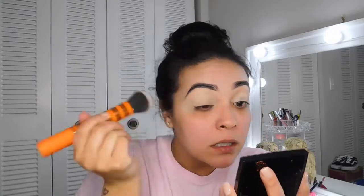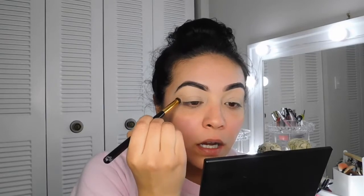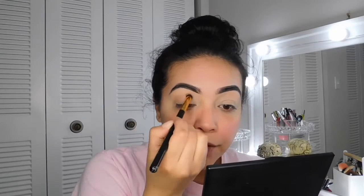So I'm just going to use the Real Techniques BBCC cream, because I feel like with that damp Real Techniques sponge, it was kind of removing the concealer. I use the Tarteist Pro palette by Tarte, and I'm going to take this BH Cosmetics 122 brush and add Innocent, a really pretty nude shadow, as my transition shade, very lightly and a little bit above my crease.